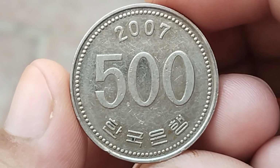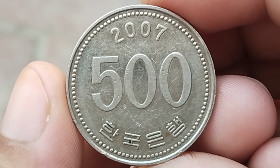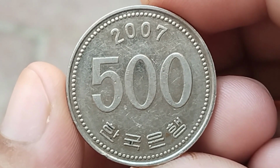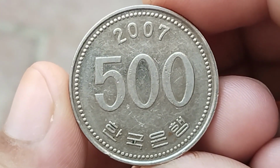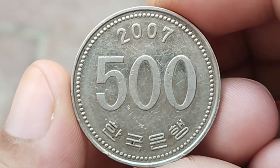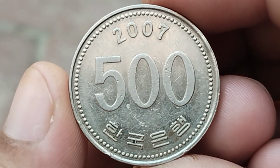The coin is made from a copper-nickel alloy, which gives it a shiny, silver-like appearance. Its diameter is 26.5 mm, and it weighs around 7.7 grams. While it may seem like just another coin, it's the details that can make all the difference in its value.